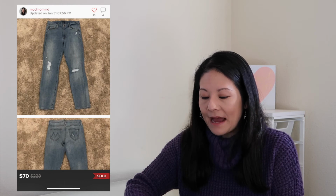The next item that sold that week was my only pair so far of Mother jeans that I found outsourcing. It was the Mother high-waisted looker cropped in the Chatterbox colorway. As you can see here, it was intentionally distressed, and I would say like-new condition overall. Just a beautiful pair of Mother jeans. I never found Mother outsourcing, so I was so excited to find it. The Mother tag is just on the back waistband, and on the back pockets it has the M embroidered. It was a size 28.